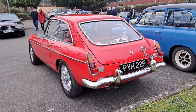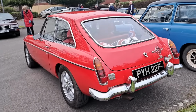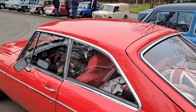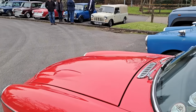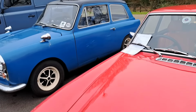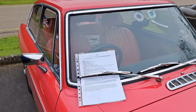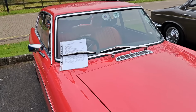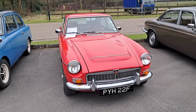Next we've got this MGC GT 3-litre automatic. Yes, this has got a 6-cylinder engine. It is an automatic one. The automatic ones were always rare on the MGBs and MGCs, but this is one here. Have a look at this information sheet that might actually give the year of manufacture of this. Or does it? No. The plate will just suffice. Found back to 67 or 68 then, in that case.